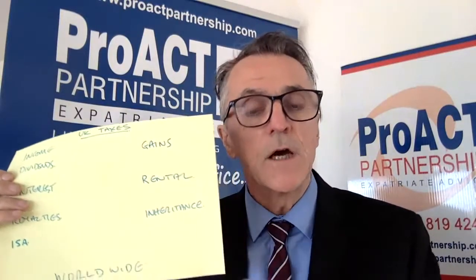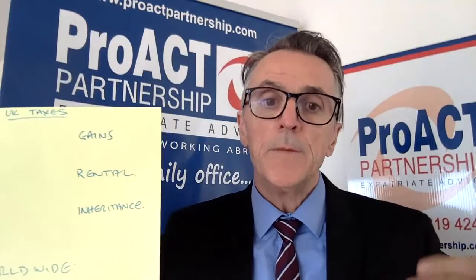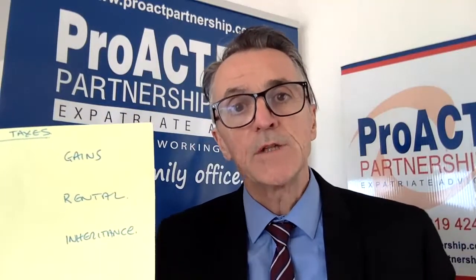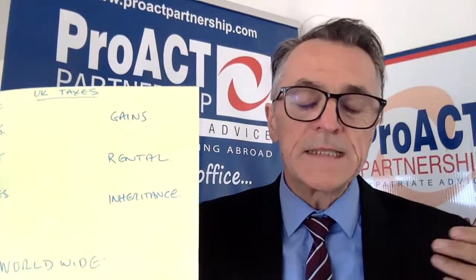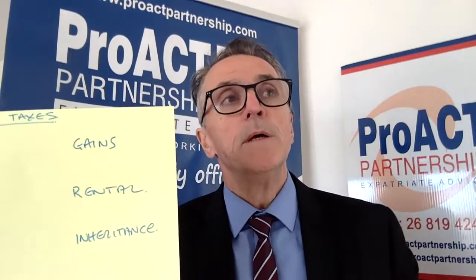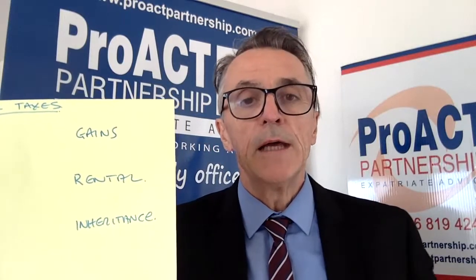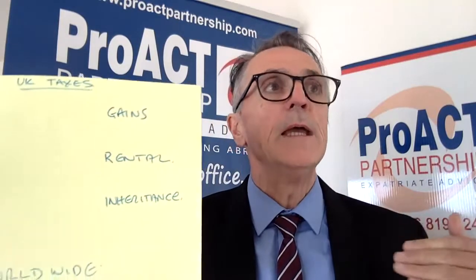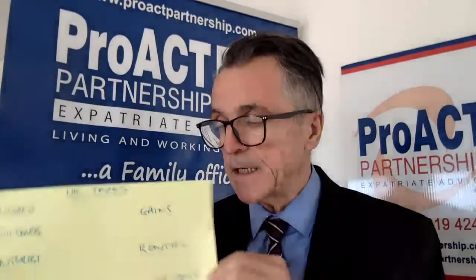Gains, rental, and inheritance tax are different. They're fixed in the country where they arise. So if your gain is made on a property sale in Spain, that's where the capital gains tax would be applied. If the property sale is in the UK, that's where the capital gains tax will apply. It's slightly different with inheritance tax, because inheritance tax is not based upon your residence, it's where you're from. So if you're British, you've got a liability to inheritance tax unless you're a 20-year plus expat. That's subject to a different scenario. So even with split year, every UK domiciled citizen, whether resident or not, is liable to inheritance tax. So that's our graphic there.